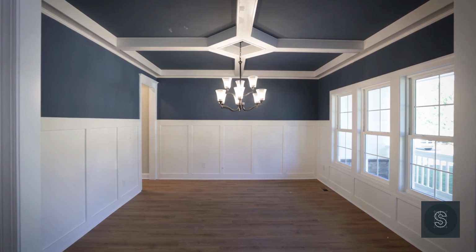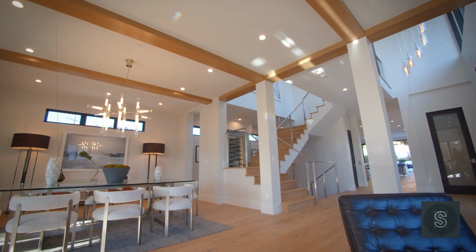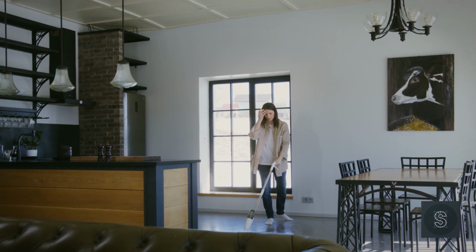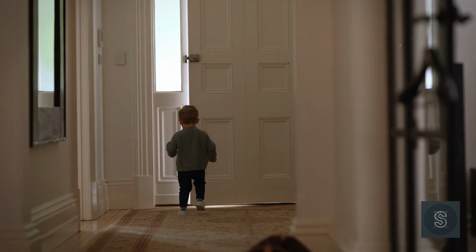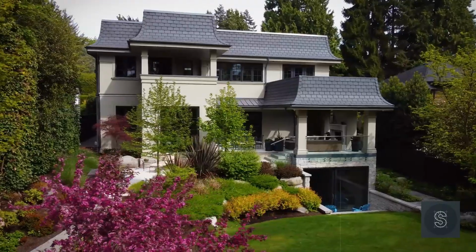9 times out of 10, the secret wasn't the couch, or the paint color, or the art on the wall. It was the lighting. And the good news is, the fix is easier and cheaper than you think. Today, I'm going to walk you through directional lighting, a technique interior designers use constantly but almost never talk about, that can instantly give your home that high-end, inviting feel. By the end of this video, you'll never look at your ceiling light the same way again.